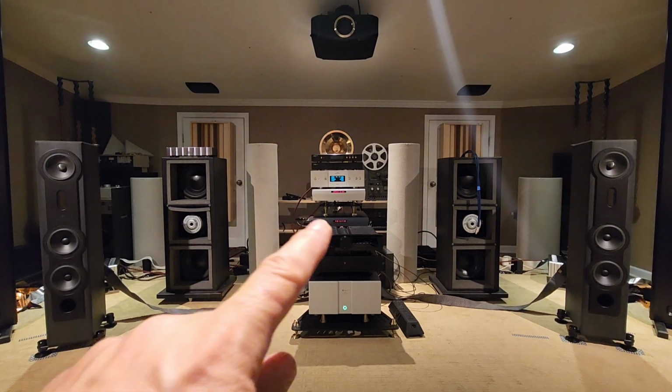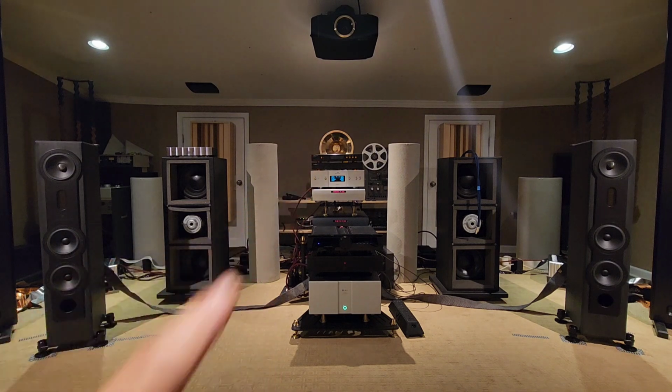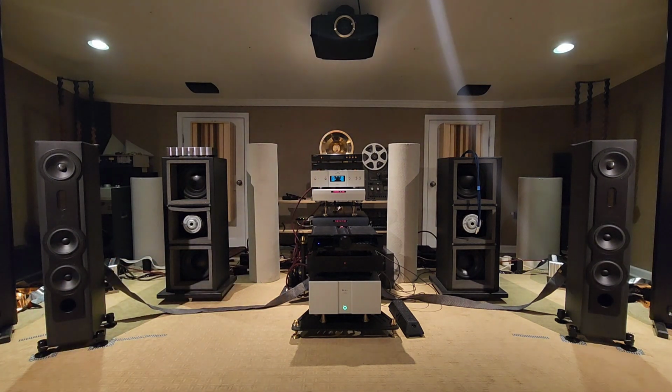What you see on the very top up there is the Holo Audio May DAC with the power supply. Many people think it's a fad. I mean, a lot of people like that DAC. There's a big buzz around it, right? I'm sure you guys have heard about it.